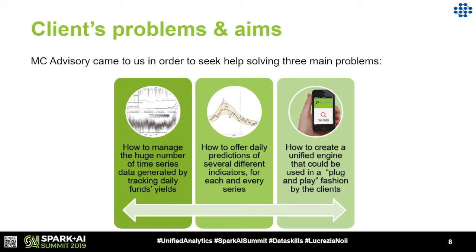The company, MC Advisory, was facing three main problems. First of all, they had all of this time series data that depicts the funds' yields, and they wanted to know what to do with it, how to deal with all this data that was coming in every day. Second of all, they wanted a tool that would be updated every day. So if something changes in the market, if the expectations for a single fund change, they wanted it to be immediately recognized by the tool. The predictions that the professional investor is given today would be different from the ones he will receive tomorrow, if in the meantime something has changed, okay?